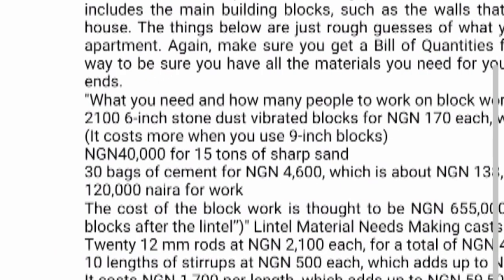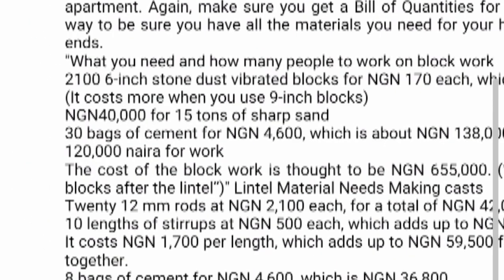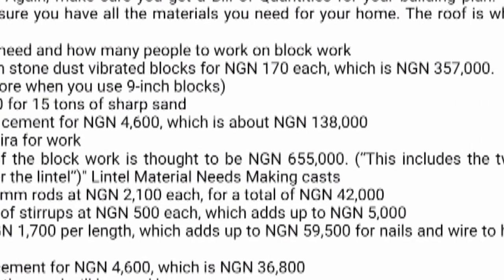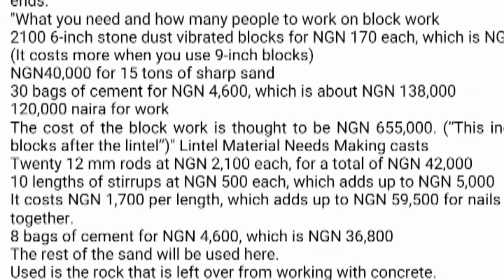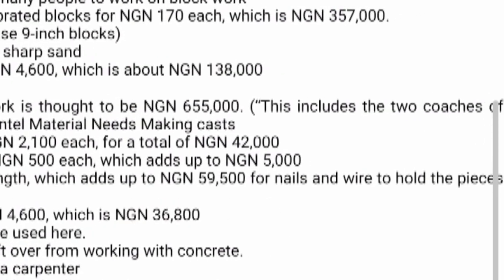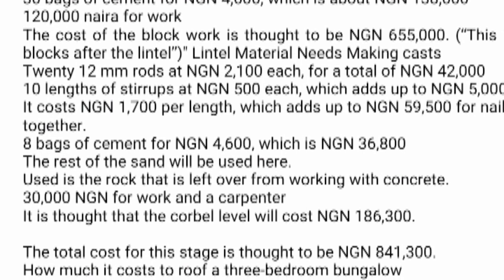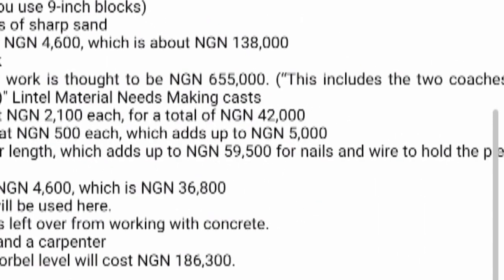Work for the well, septic tank, and soakaway pit will cost you 80,000 naira. The septic tank, soakaway, and well are all expected to cost 300,200 naira to build. So the estimated total cost of this stage is 1,076,600, which does not include the cost of the well rings. You get that? So that is how much it costs to build from DPC, damp-proof course, to the lintel level.